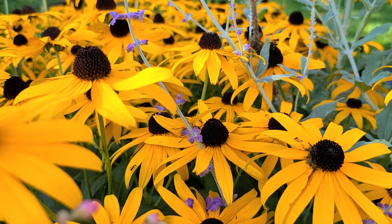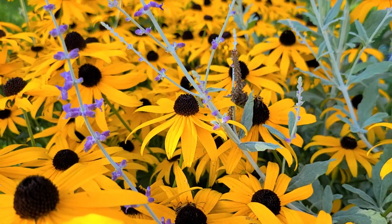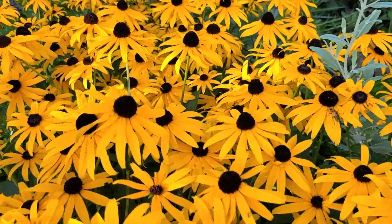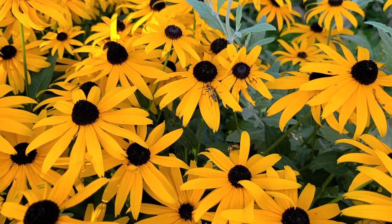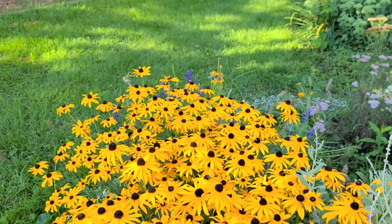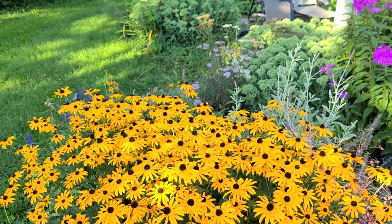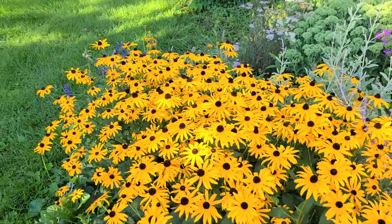That they're pollinating and also hunting. But they are just all over these black-eyed Susans. Well, let's go walk around and see what else is going on in the garden.